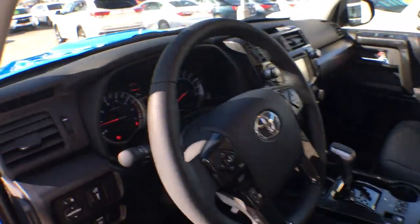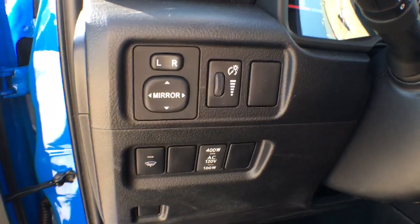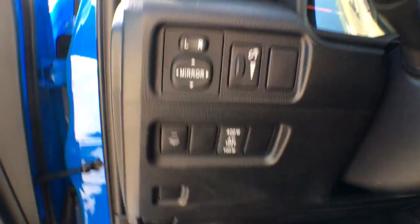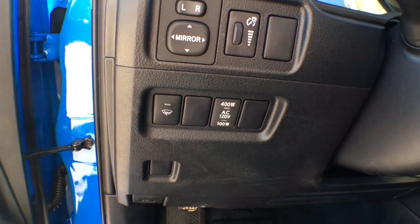Let's go completely inside here. On the left-hand side of your steering wheel, you have your side view mirror controls. This dims the lights on your dash. You have your windshield wiper de-icer, and this will activate your plugs in the cargo area, which I'll show you in just a minute. To pop your hood, just underneath there.